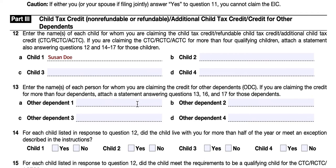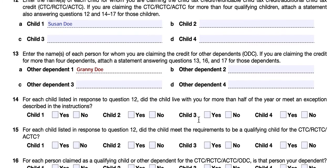In line 13, you're doing the exact same thing, but you're doing it for the credit for other dependents. So if you're caring for an aging parent or other relative, then you would put that person in here. So let's say Granny Doe. All right. So she's so old that we don't know her real name, or maybe she changed it legally.